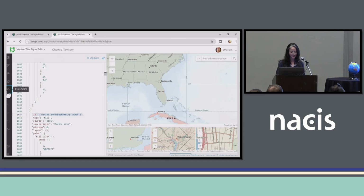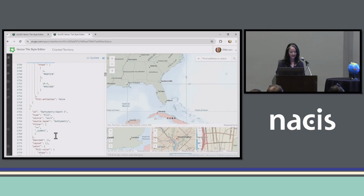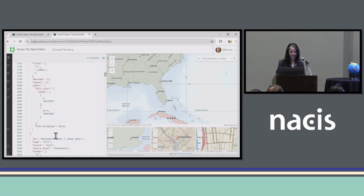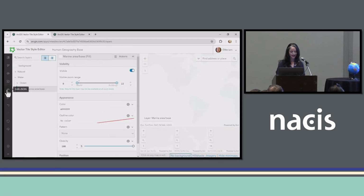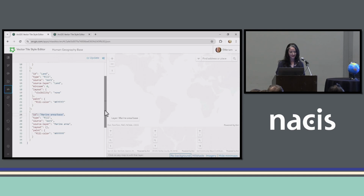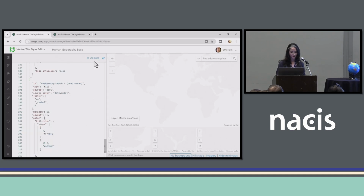Okay, and so I'm going to come in here to the code editor, and I'm just going to grab the bathymetry from this base map. That's it. Just all I need. Grab this code. Okay, copy that. I'm going to bring this back into my other map. See, just got that layer. I'm going to just replace the ocean. Bring the code in from one base map, put it into the other, and now I've got that in this map.